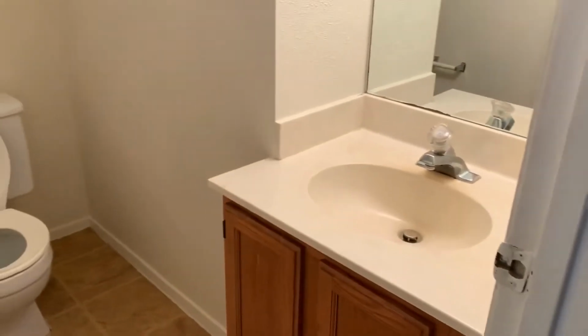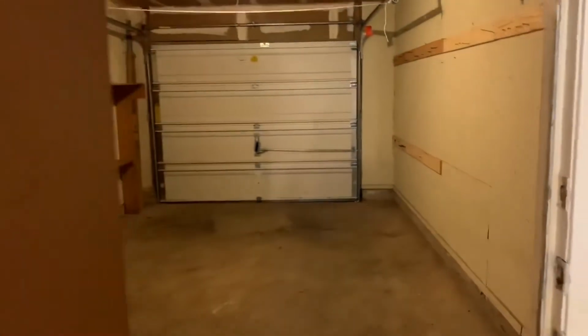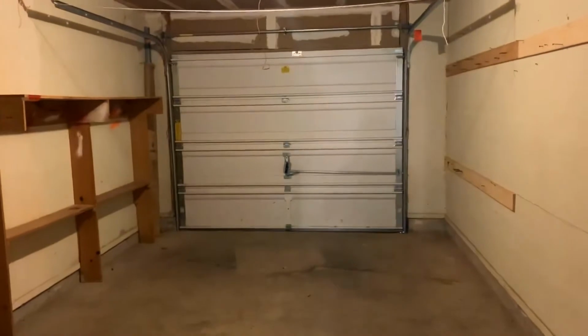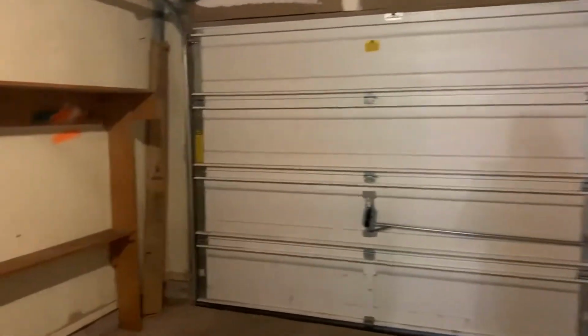And here we have the half bath. This is a private area located just off of the laundry room and kitchen area. And we have a single car garage that's perfect for storage or parking. There is some built-in storage.